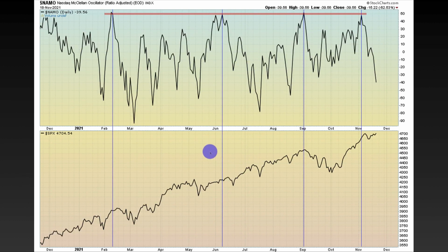And then you look at the NASDAQ McClellan oscillator, also very interesting. Price action has been moving up here. Now I put the SP 500 here, but we know the NASDAQ 100 has also been moving up. I got to change that. And then also this has been just declining. So we have a big divergence taking place there.